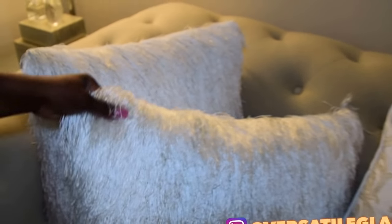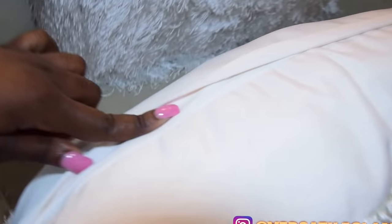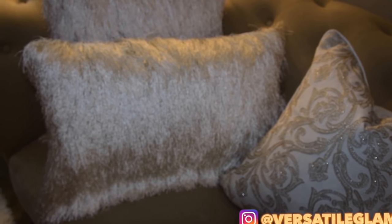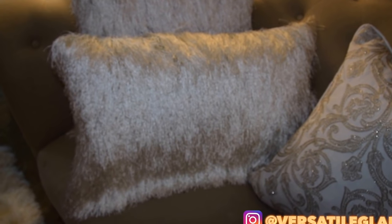I absolutely love this throw. Look at this gorgeous detail. And I love the fact that you can actually unzip it and take it off in any event that you need to wash it. That's one of the things I look out for when I'm purchasing throw pillows. I always make sure they have a zipper so that I can take it off and wash it. If not, once it gets dirty, you have to replace them. Obviously, that's expensive. You don't want to go through that.